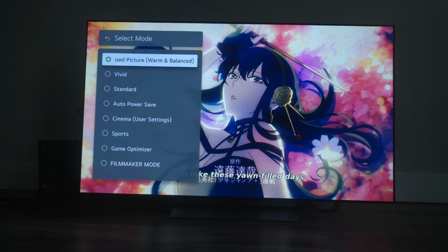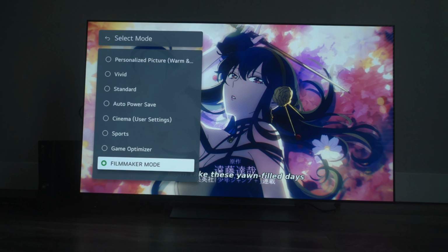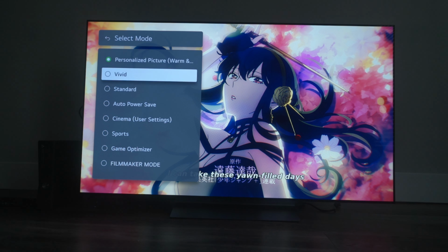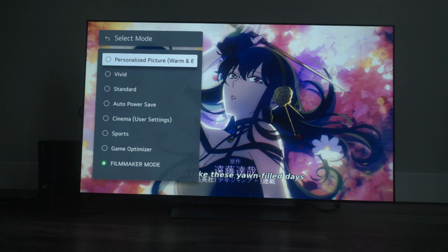And that's the warm and balanced picture versus that. Now, comparatively, let's also see what Filmmaker Mode does. Yikes. Okay, that was not good. So the personalized wizard is actually far better than what Filmmaker does, in my personal opinion, in terms of giving color and realism. Filmmaker Mode is dimming things out and washing things out.